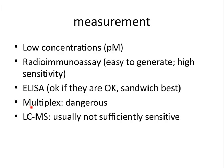Glucagon assays have been incorporated into various multiplexing preparations, and that is dangerous. I haven't really come across a single multiplex assay for glucagon that works at all. Very recently, people are looking at mass spectrometry, liquid chromatography mass spectrometry, to look for levels of glucagon, and they are usually not sufficiently sensitive. So that's not for general use, certainly. And to obtain the necessary sensitivity, usually there is some sample pre-treatment that is necessary, and the recovery of these processes is something that is very, very critical and has not been looked at in any detail so far.